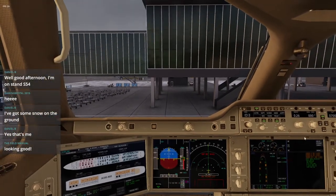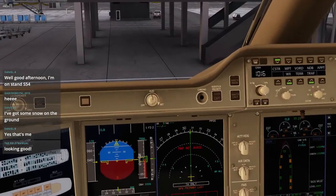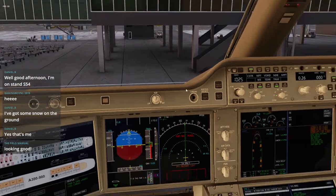Right, let's get our clearance, and then we just got to get the QNH on board to the aircraft today, which is 1025. There we go.